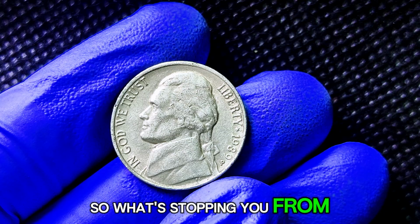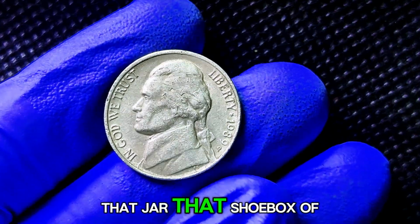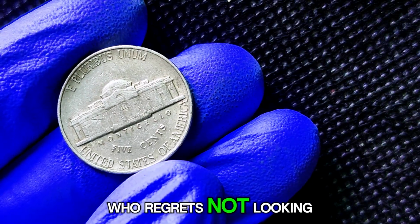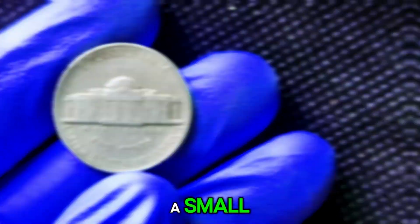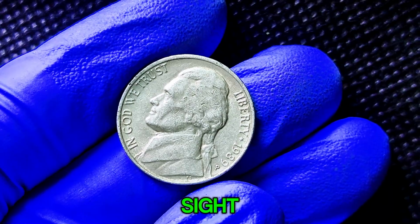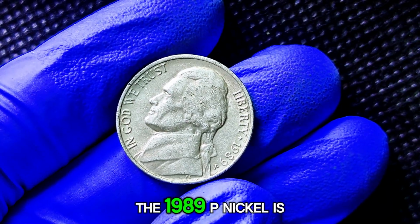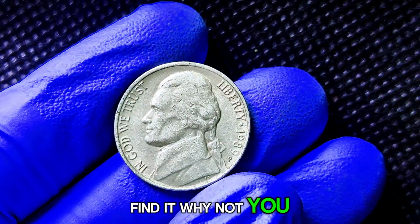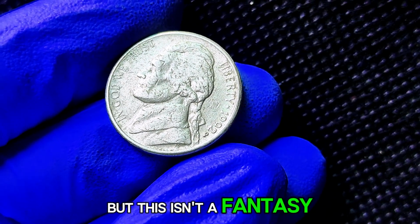So what's stopping you from checking that drawer, that jar, that shoebox of coins sitting in your closet? Will you be the person who regrets not looking, or the one who finds a small, metallic miracle hiding in plain sight? The 1989 P nickel is out there, and someone is going to find it. Why not you?